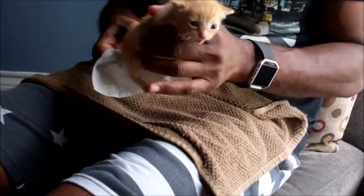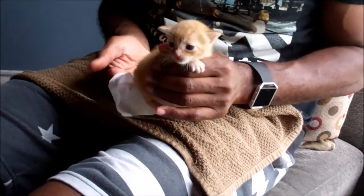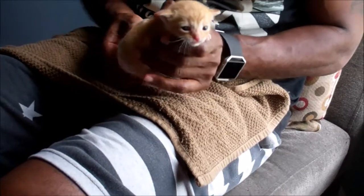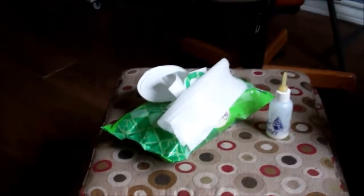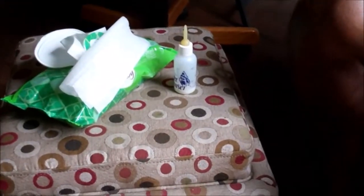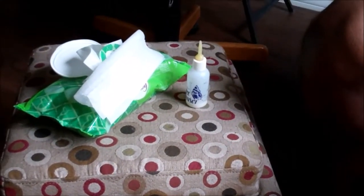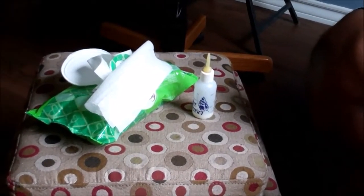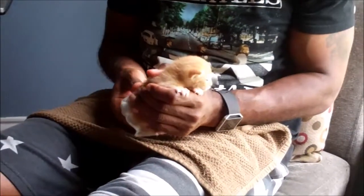The only thing that you'll need to take care of is every time after you feed them, maybe let them walk around a little bit, you don't want them to get cold, and then just throw away, wash your hands. Put the bottle back in the refrigerator. A bottle is good for 24 hours. And every day, make a fresh bottle. And we feed them every 3 hours.